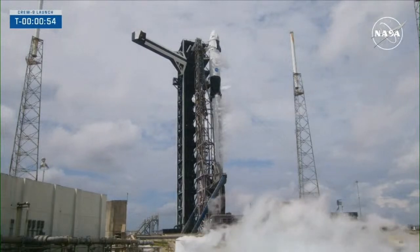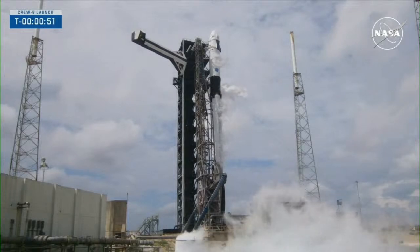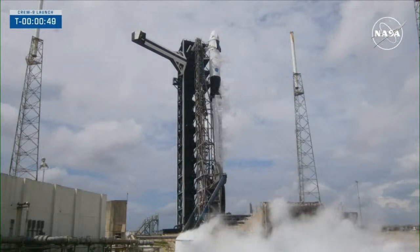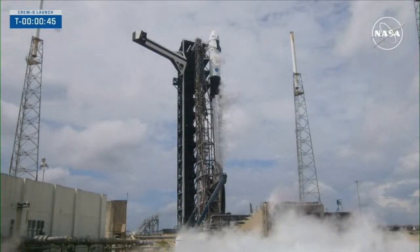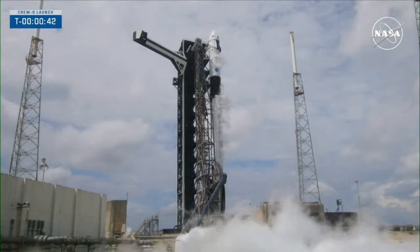Dragon in countdown. Now that we are in countdown, the flight computer on Dragon will switch to countdown mode. And we've also heard the flight termination system is armed. Go for launch.